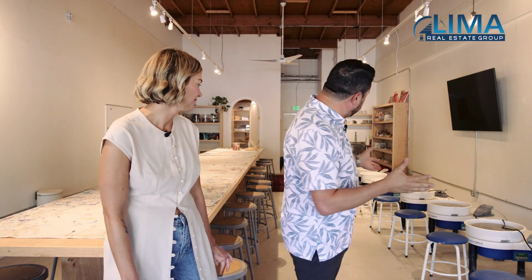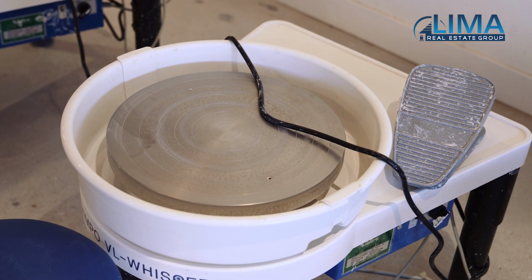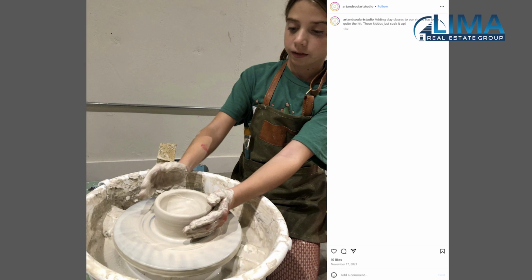Great. So as I look over to my left, I see these cool, looks like some stools and some wheels. What exactly are those? Yeah, so we teach wheel throwing classes here. That's if you're interested in pottery. We have an incredible potter. Her name's Jackie, and she's the best of the best, and she'll teach you how to make anything you want with pottery.